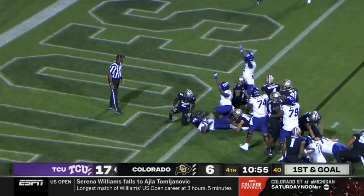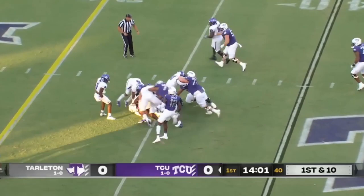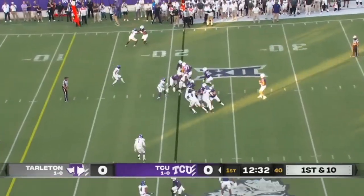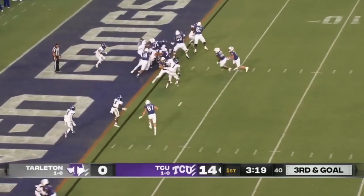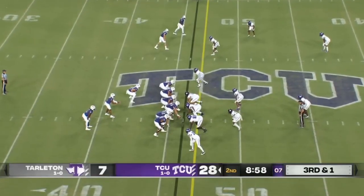And touchdown. It's left. And here's the first carry of the game. Kendre Miller rambles for the first down. Little tempo for the Frogs. Quick snap, handoff. And from the one, they give it to Kendre. Game going on in Dallas, the Metroplex.